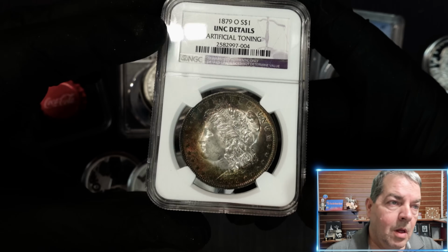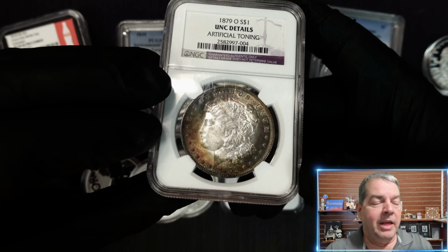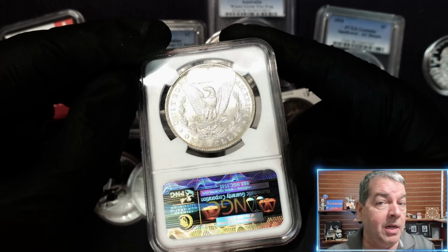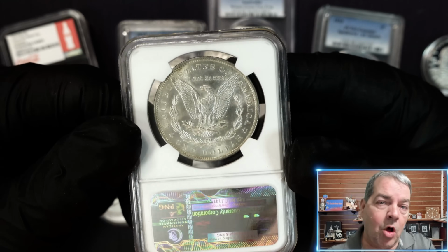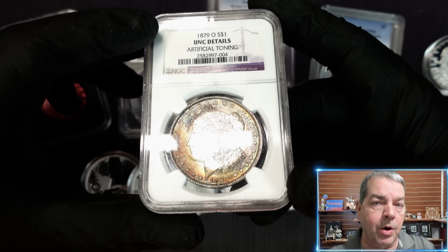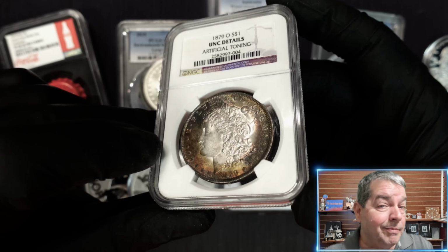What are your thoughts? Normally, I don't like to throw a grader under the bus, but I think NGC is wrong on this coin. I don't think it's artificially toned. I think maybe it was at the end of a roll, or maybe something was just sitting on it, like a smaller coin on top of it, because the reverse is not toned at all. And the obverse is almost a perfect circle, like a coin may have been sitting on it, maybe a quarter. Or maybe it was just in a wrap where the edge of the wrap came out more, and it toned inward. It's just too perfect. I don't think it's artificial, but again, I could be wrong.